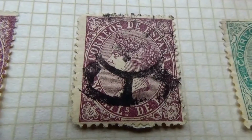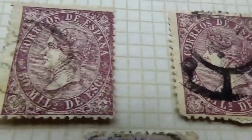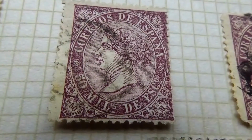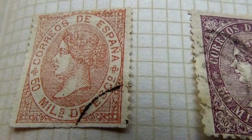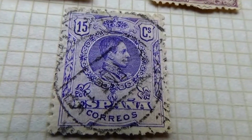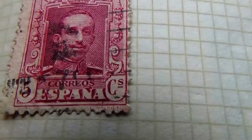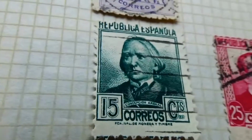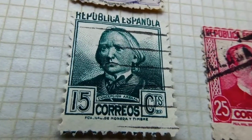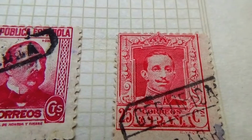And this one here. Elegant, ain't they? Another one. Beautiful. This one's a 50. Oops. Oh, can't forget this one. A 15. An elegant one here. A 5. A 15. 25. Another 25.